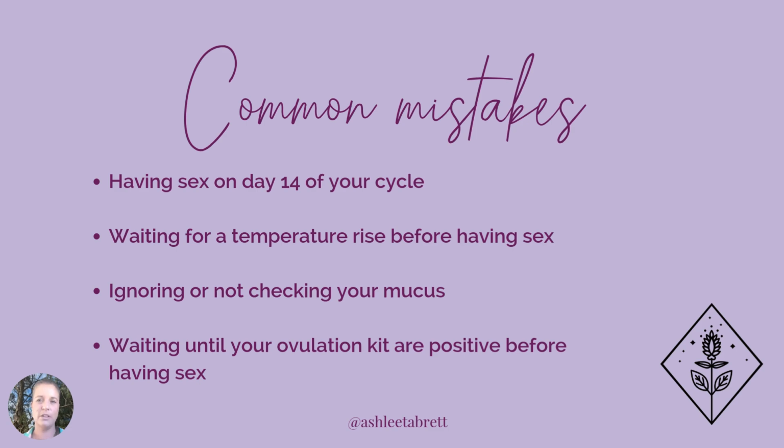Ignoring cervical mucus. It's really the easiest way to check your fertility indicators, to check whether you're fertile or not. You wipe every day, every time you go to the toilet, and have a look. It's a really simple thing to start checking in and paying attention to. So that's for those who are wanting to conceive.